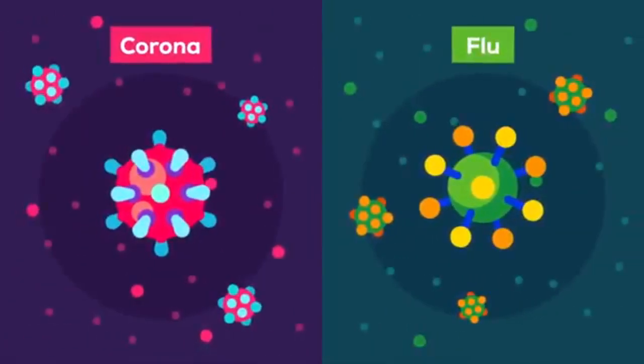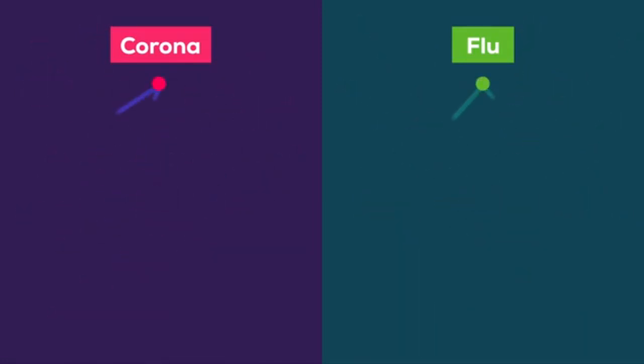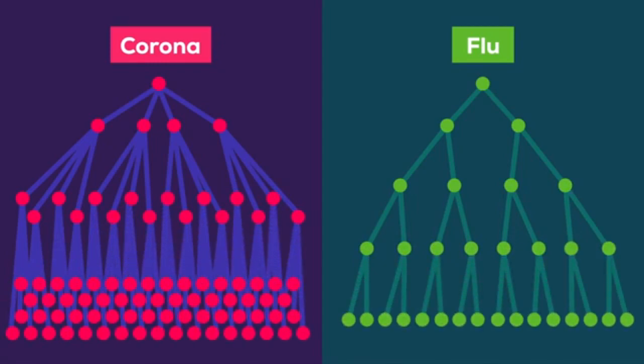The coronavirus is often compared to the flu, but actually, it's much more dangerous. While the exact death rate is hard to pin down during an ongoing pandemic, we know for sure that it's much more contagious and spreads faster than the flu.